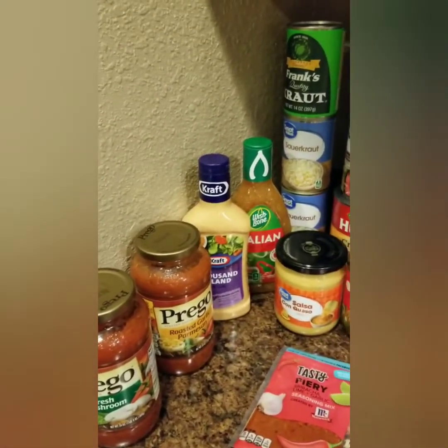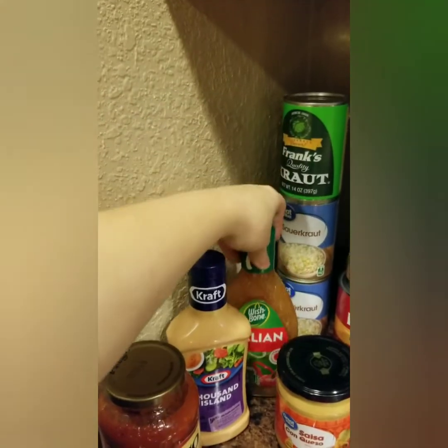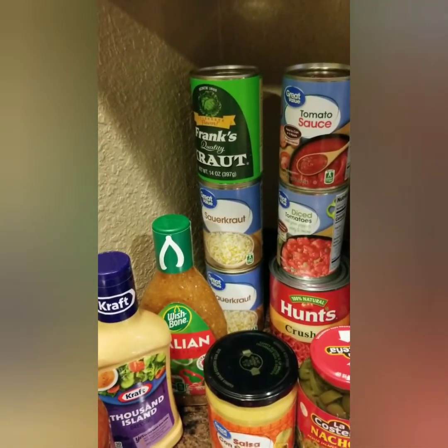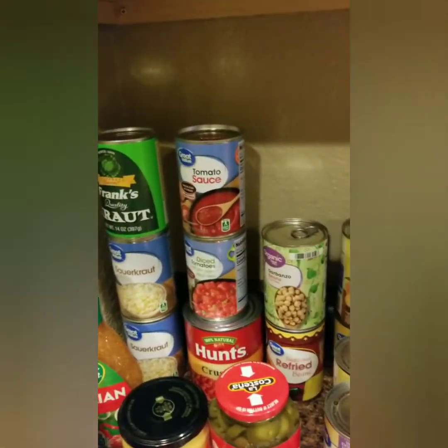With the extra corned beef, we're going to make Reubens this week. So I got a thing of Thousand Island. We got a thing of Italian dressing to marinate some chicken. Got a couple cans of sauerkraut. I had never eaten canned sauerkraut before, so I got the generic, and then I got one name brand to see how it tastes. Got a couple things of tomato sauce.